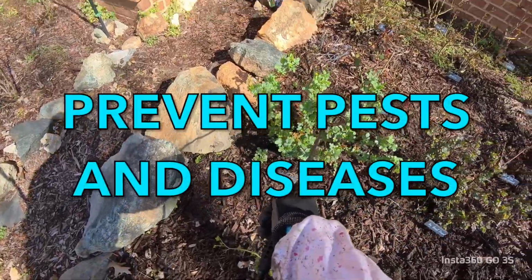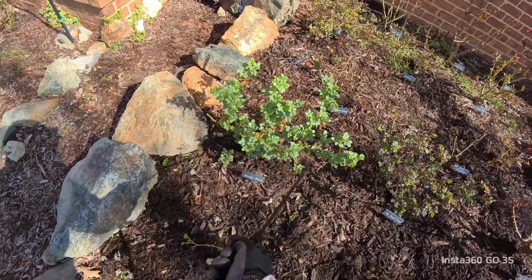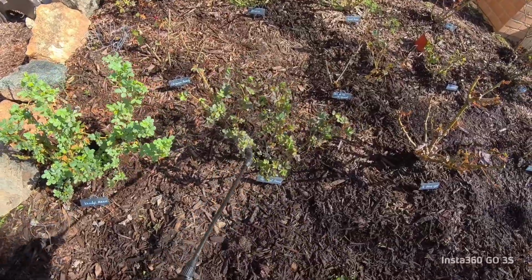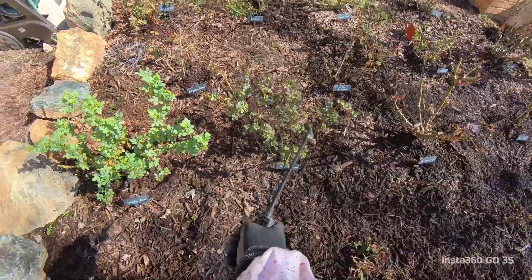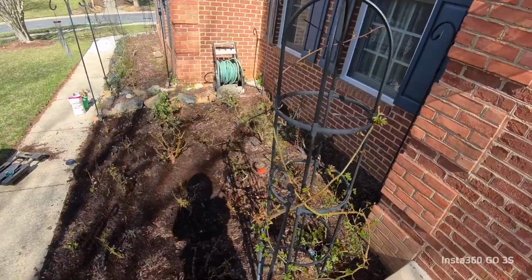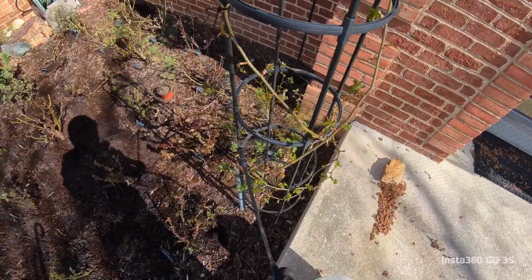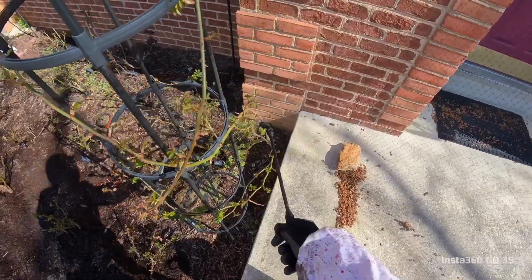Prevent pests and diseases. In early spring, you can use broad-spectrum insecticides and fungicides for preventive spraying, especially when the rose plants are just beginning to leaf out. Using organic or low-toxic drugs can reduce the impact on the environment and effectively control common pests and diseases such as aphids, spider mites, powdery mildew, etc.